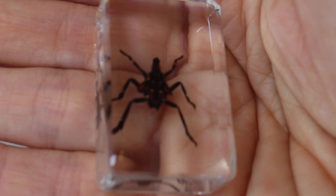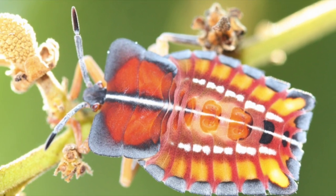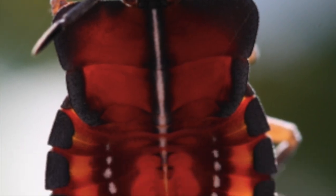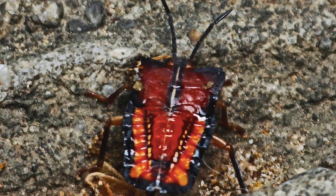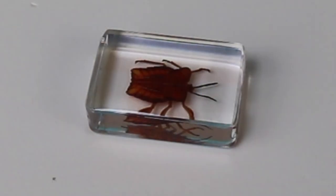Next bug, the Lychee stinkbug. Adult stinkbugs and their wingless young have distinctive triangle-shaped shields on their backs that make them easy to recognize. Some stinkbugs have beautiful markings that might make you want to lean in for a closer look. But watch out, these bugs squirt a stinky fluid that can cause an itchy rash.